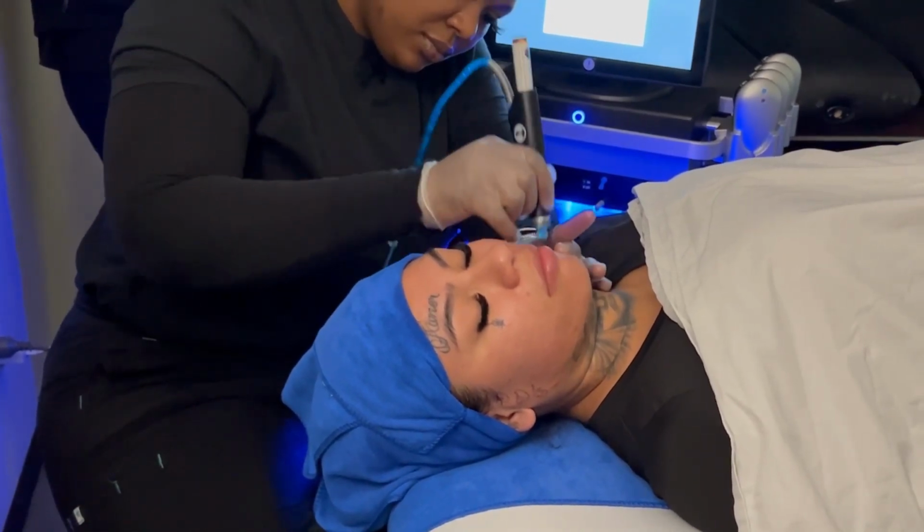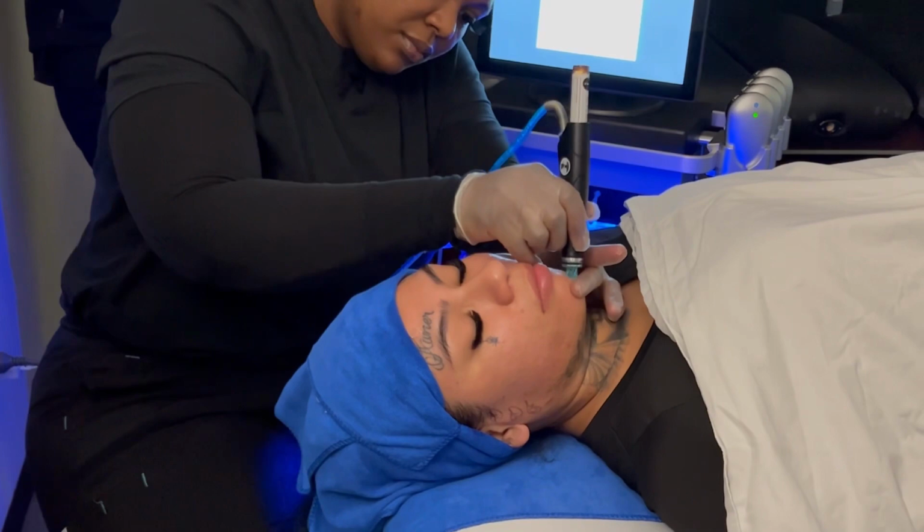Okay, you see how she's just feathering that, just real light, it's just a real light touch? With the glycol prep.